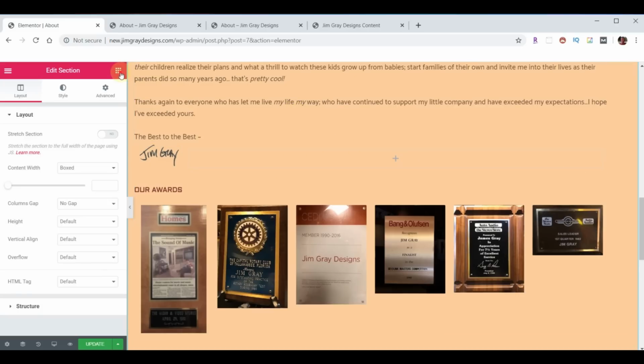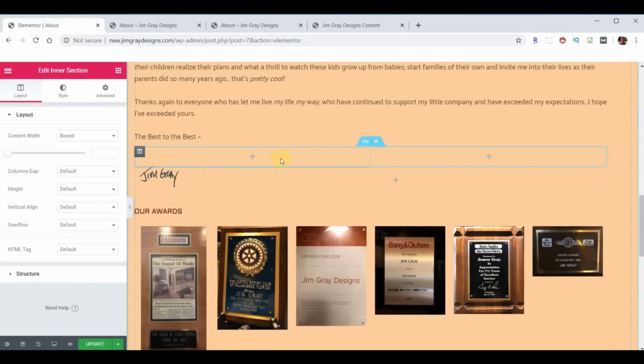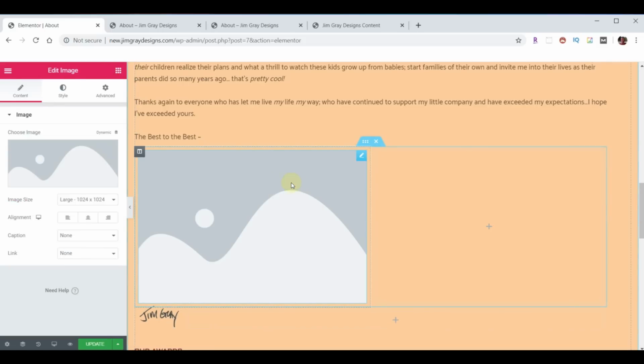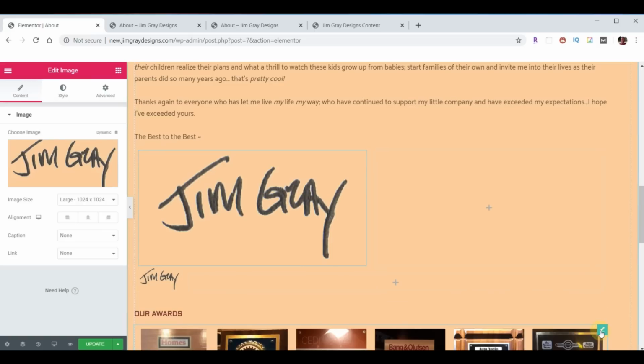So if we go back to our widgets, we see a thing called inner section, and we can drag that in. And it basically is a section inside of a section. It's nested. And what we want to do is put the Jim Gray signature right here. So we need a widget, and then we're going to drag an image inside of that. And then we'll click on that, and his signature should be already in here because it was loaded when this page was loaded. And we can say Insert.